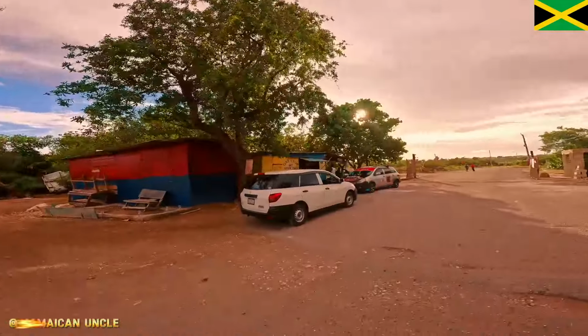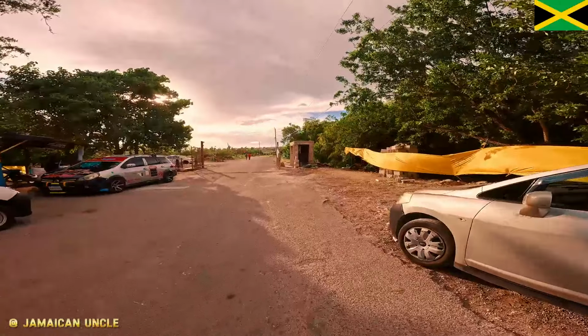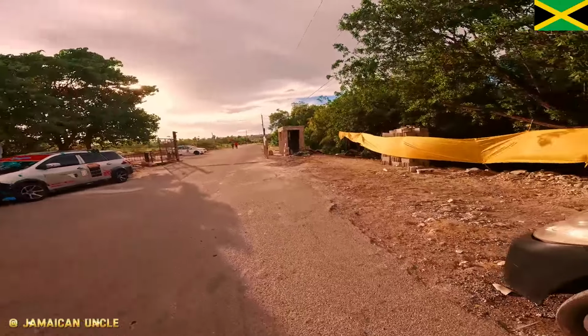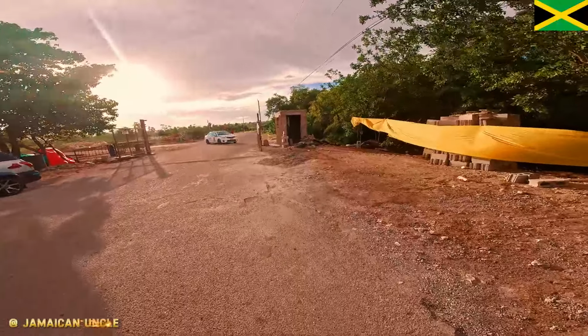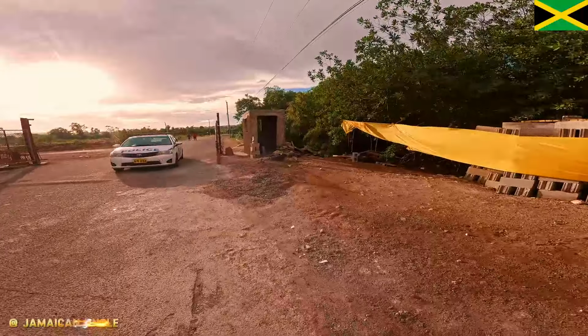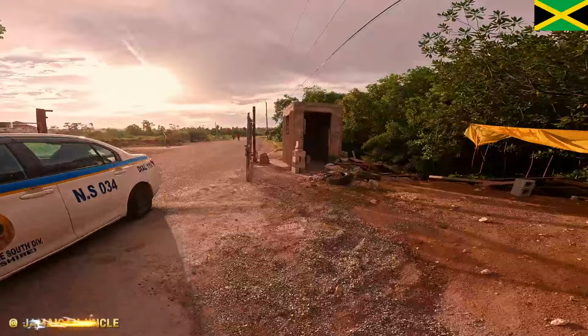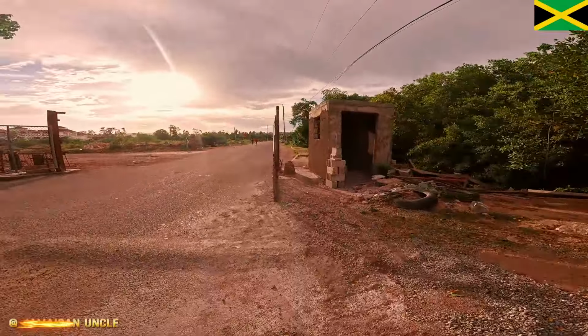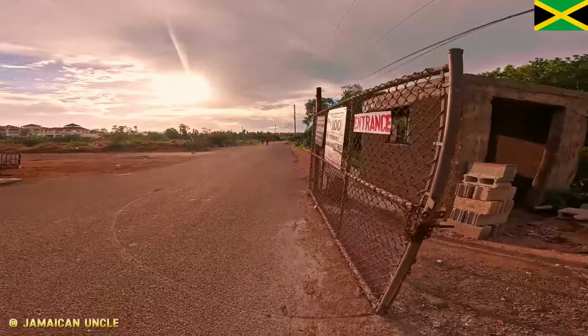I think I'm going to walk down here a little bit, so you can see me walk down here a little bit. We're going down there, we're going to check it out. This is Jamaica, now. As we go down here, I'll just show you something over here.